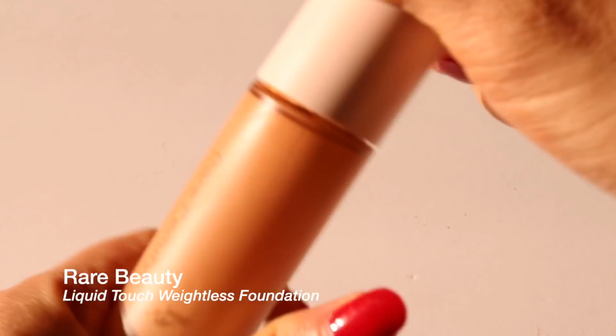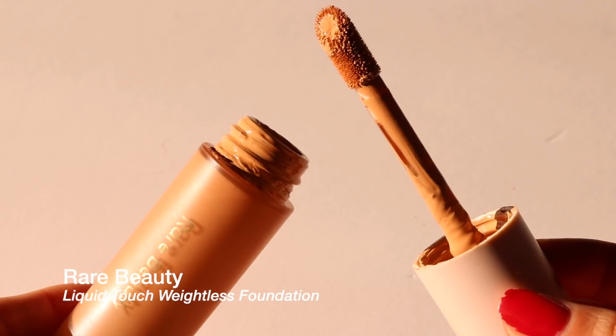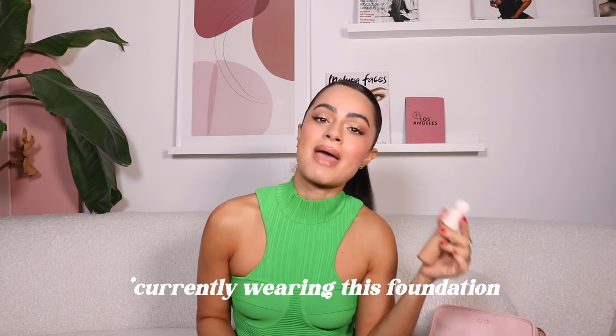Rare Beauty is just my go-to. This one I would say is probably my top foundation. I just love the applicator. It has, again, a very skin-like finish, but it has coverage. It's so lightweight, which is what I really love about it. And it doesn't have a too dewy finish. It's definitely not fully matte. It's just the perfect natural finish.